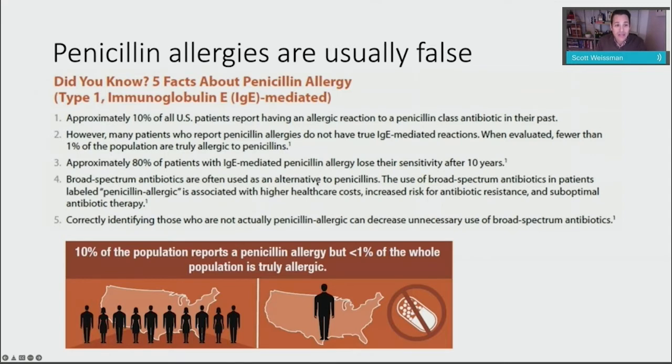Furthermore, approximately 80% of patients who do have an IgE-mediated penicillin allergy lose their sensitivity after 10 years. So if we consider that most penicillin allergies are probably earned or labeled on patients in their first 5 or 10 years of life, it may be that as they're getting ready to move into their adult care, they have lost the penicillin allergy. And that's just for the true IgE-mediated allergies.